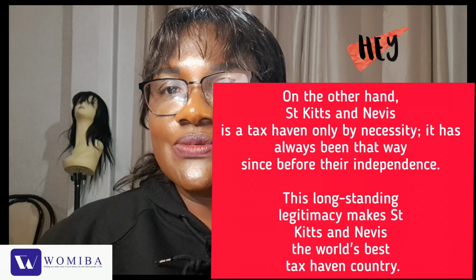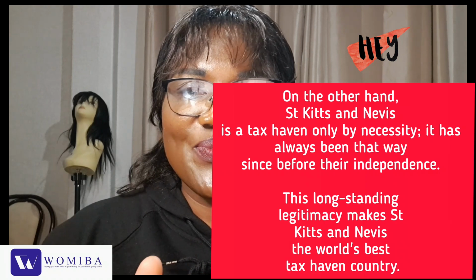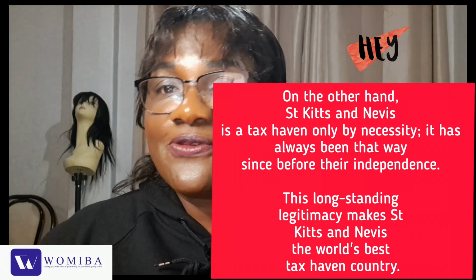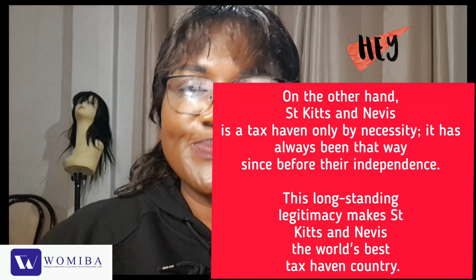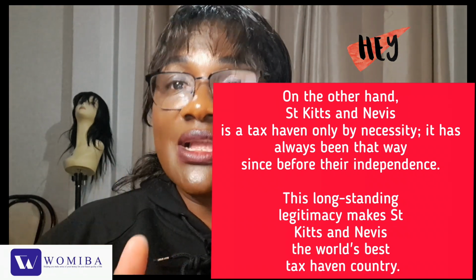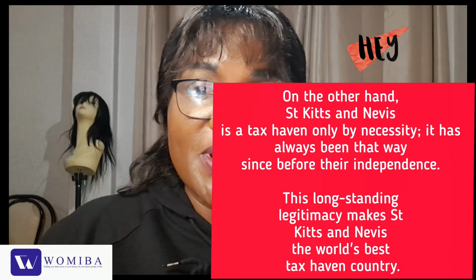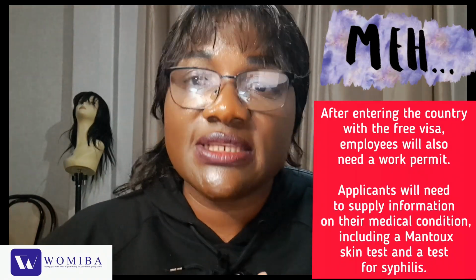So now we have sorted out that you don't need a visa, but you need work permits when you finally arrive in the country to start looking for greener pastures or ways to make money. Now, you have observed that even if you don't need a visa, you still need a work permit to be able to earn. You can't just work. You need to be in the system.